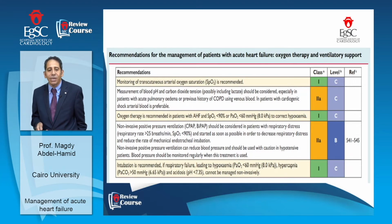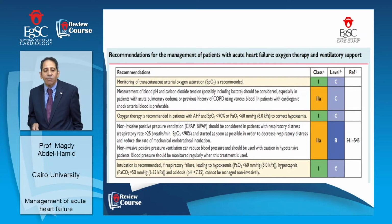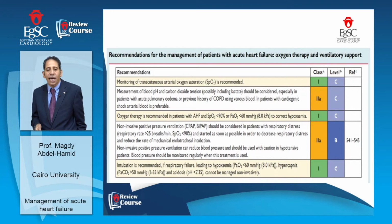It's a class 1C recommendation. A non-invasive positive pressure ventilation like CPAP or BiPAP should be considered in patients with respiratory distress, a respiratory rate more than 25, oxygen saturation less than 90%, and started as soon as possible to decrease respiratory distress and the need for mechanical ventilation. Non-invasive positive pressure ventilation should be used very cautiously in patients who have low blood pressure, because this could lead to hypotension, and blood pressure should be monitored regularly when this treatment is used.